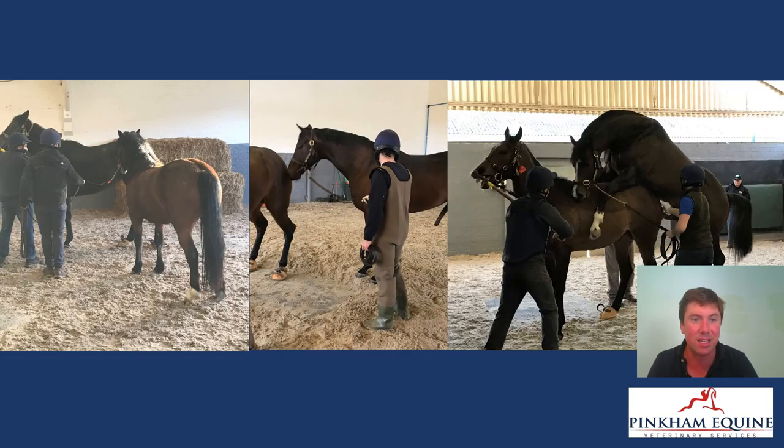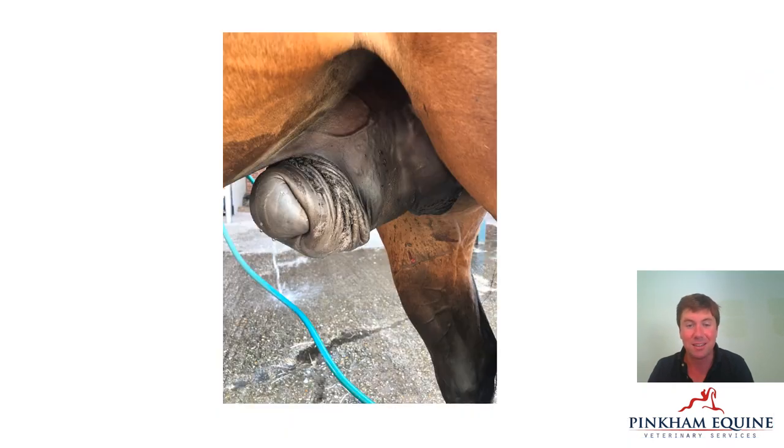And here are some pictures in the covering shed. You can see the mare being teased initially. And then in the picture on the right, the mare is restrained with a twitch, with a bridle on, and also padded boots on as well, to try and avoid any damage to the stallion. This is what we're trying to avoid: the stallion being kicked in the testicles. Everything we do in the covering shed is really to try and avoid this.